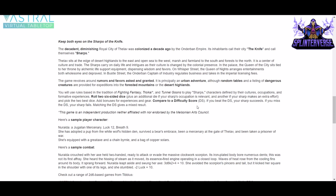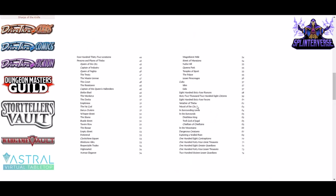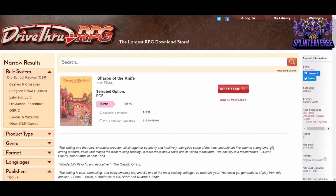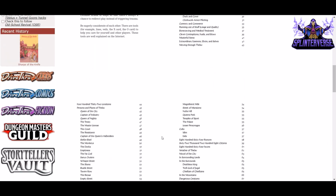So rules based in the tradition of fighting fantasy, Troika, tunnel goons, to play characters defined by their cultures, occupations, and formative experience. So they're playing with a way to kind of role play a little bit here too, which could be fun. And it looks like there's no inner preview, but you can see the pages here.